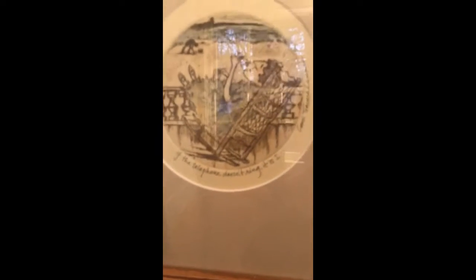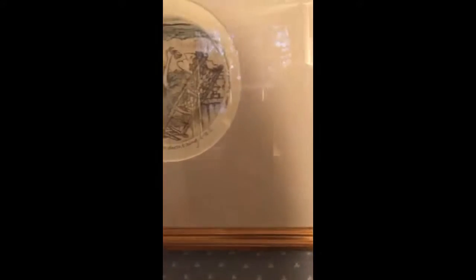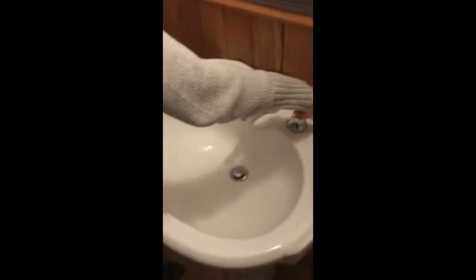What does it say? If the telephone doesn't ring, it is I. Oh yeah. Is it important? A silly sheep. Wallpaper. Some ancient makeup and a comb. That makes me sad. Another toilet. The faucet is dripping. Fix. Another toilet takes forever. Yeah, that's just how the towel rack is. Dusty soap. It's been 20 minutes.